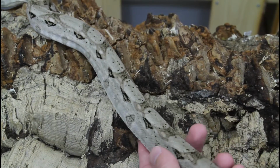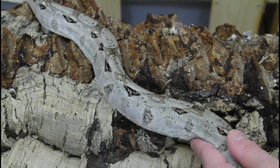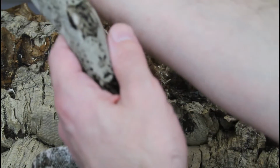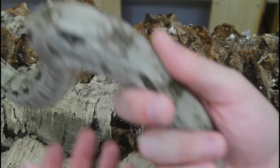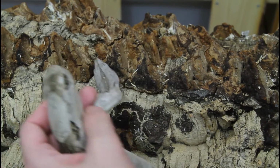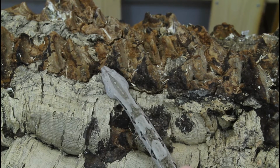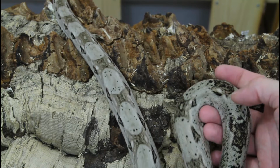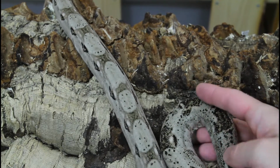They're a lot of fun to handle. They move around a bit more than the Tarahumara, and they do hold on, although they're not really super squeezy either, like some of the true red tails. So just a great pet for somebody that wants a boa constrictor that's not really going to get any bigger than a king snake or a corn snake, the locality dwarf boa from Belize.